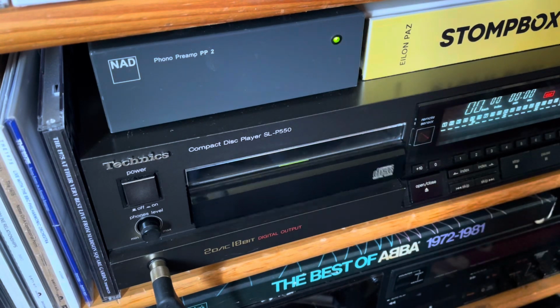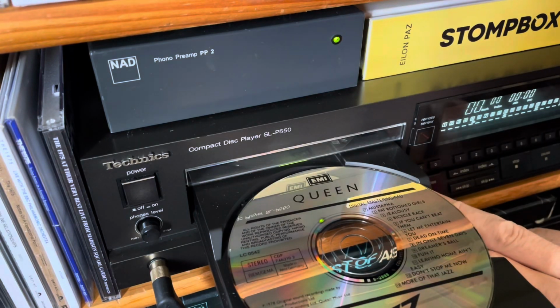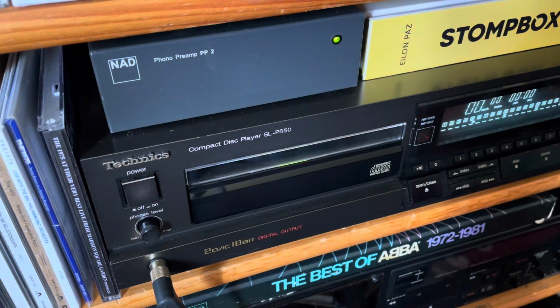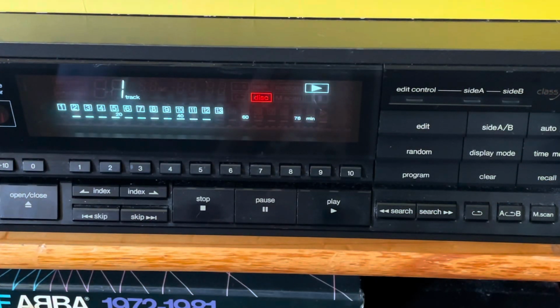First one we're going to try is the 1986. So here goes. Alright, the listening is over. The verdict. The verdictum. Okay, let's go through it.